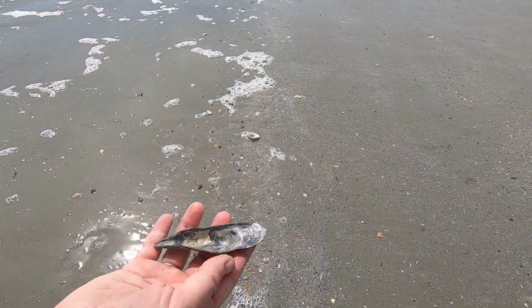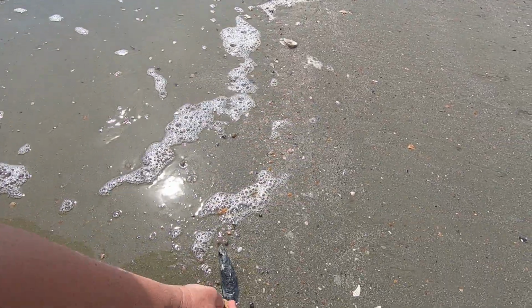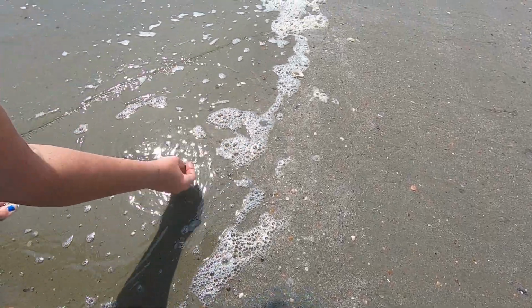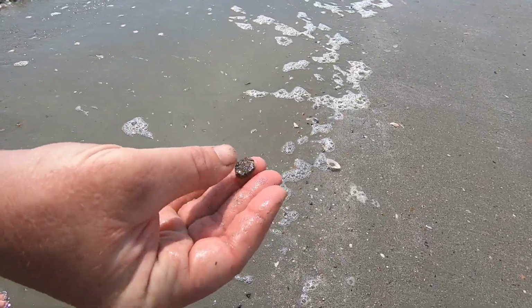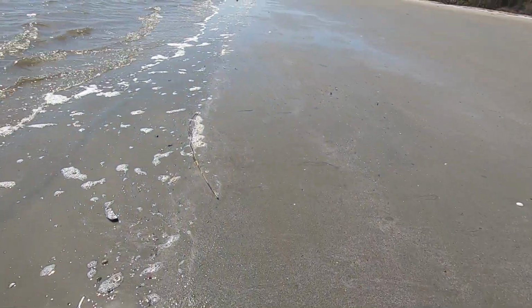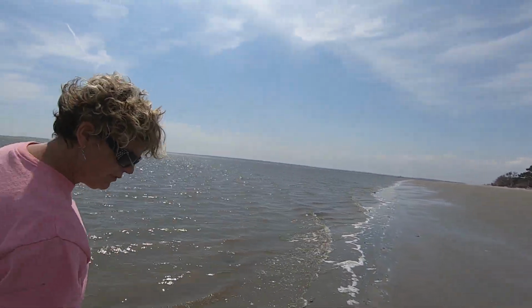So just to show you guys some of what we find that we're not really picking up. All these little ark shells, oyster shells, just pieces of broken shells. Lots of that out here. The bivalves, the razor clams.